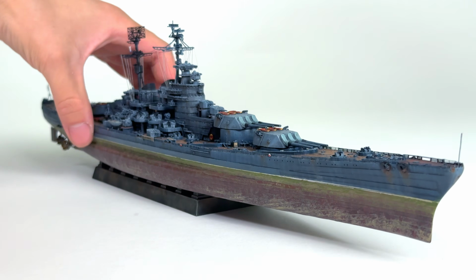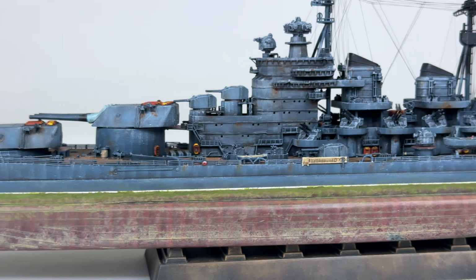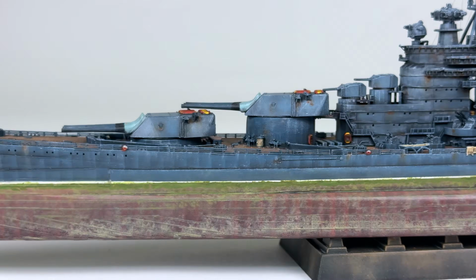Today, I blew my son's college fund on this bootleg model of a Soviet super battleship from AliExpress.